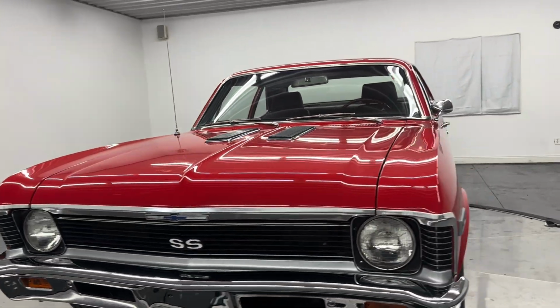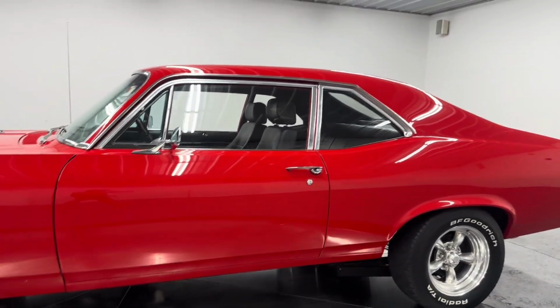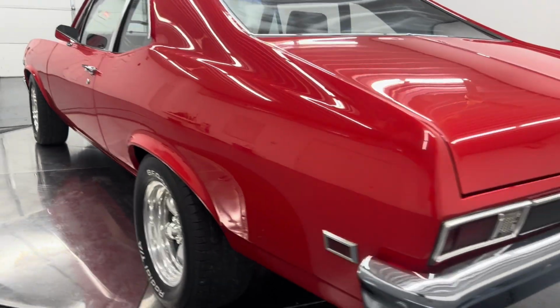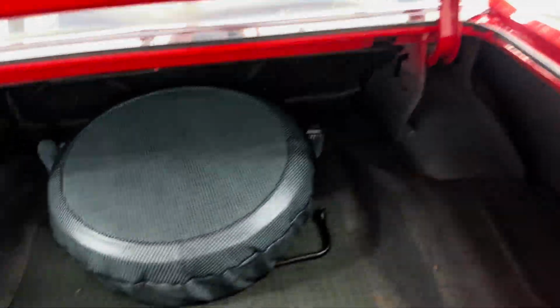I'm going to price this car at $69,900. I know people are going to say, oh, maybe that's too much for this, but it's not. Go find one and make it look like this for that money. You can't. Cheap things aren't good, and good things aren't cheap, folks.